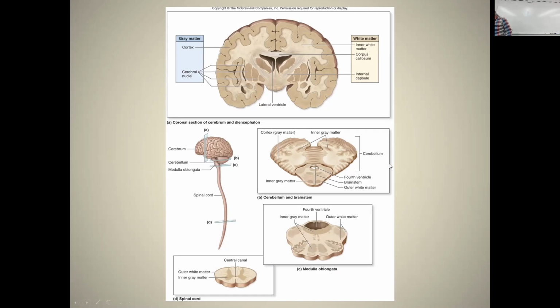Okay, here's the cerebellum and brainstem cut in cross section. There's cerebellar cortex and white matter in the cerebellum. That's usually called the arbor vitae, but it's not listed up there. And there's the fourth ventricle right there. And then there's the medulla oblongata here. And then there's the spinal cord. As you see in the spinal cord, white matter on the outside, gray matter on the inside, completely reversed from what the brain is.